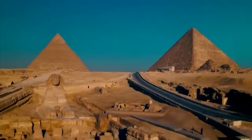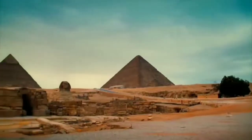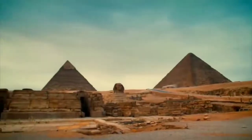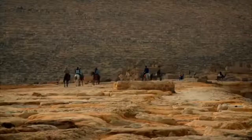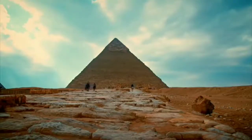Khafre and his builders were trying to harness the power of the sun. And after Khafre died, he hoped that this alignment would be a kind of resurrection machine. He was in effect hitching himself to the eternal cycle of the sun so that he too would rise in the afterlife.